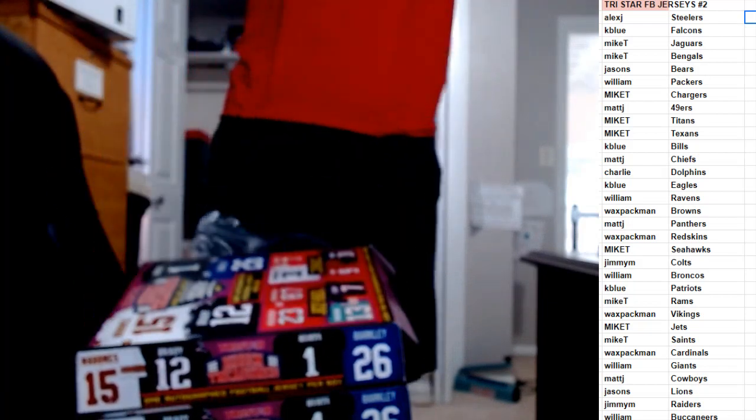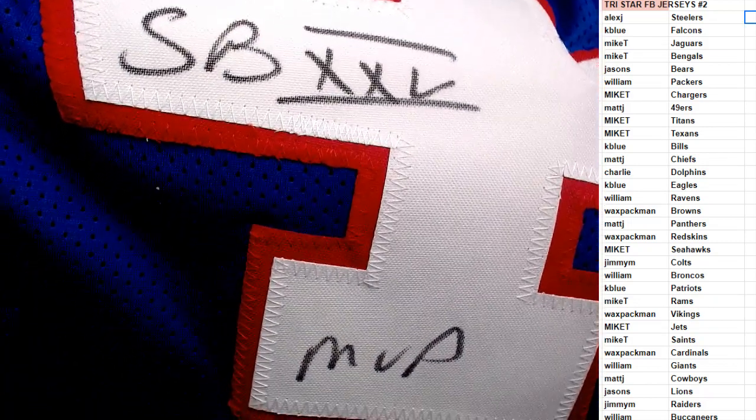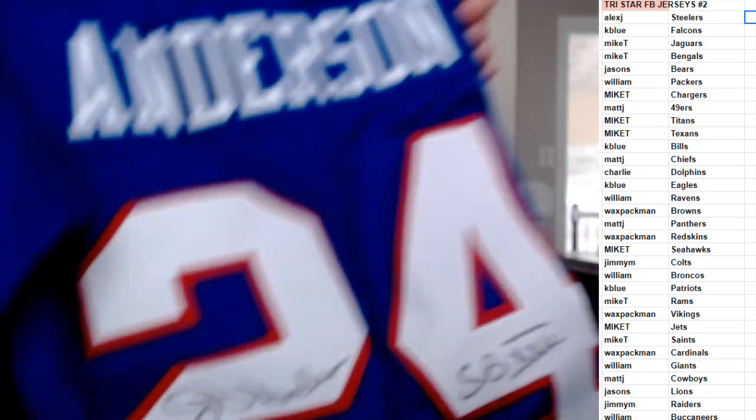First up. Wow, there's a 24 I don't have on my wall. It's a pretty nice one. Number 24, Otis Anderson, Buffalo Bills. Nice little jersey there. Has the Super Bowl MVP inscription. This is falling off a little bit, but that's the TriStar thing. And there's the autograph. Otis Anderson, number 24, Buffalo Bills.